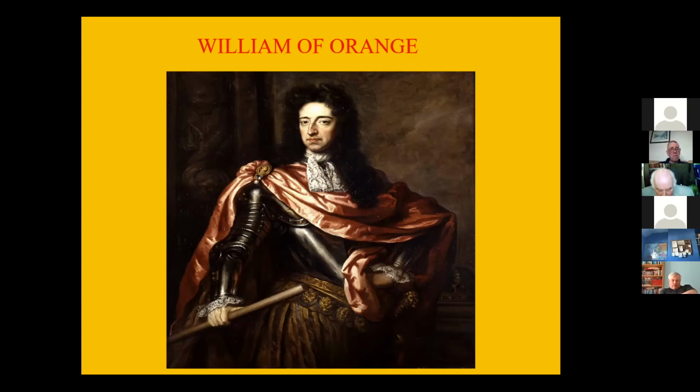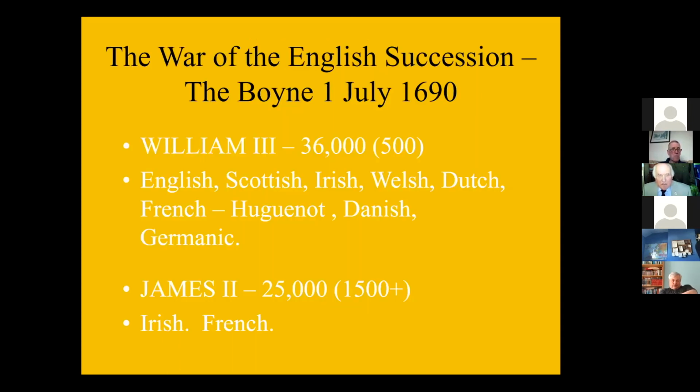And one thing that both sides forgot to do, there's a bridge across Slane. Where are we? Just go back a bit. You see there the figures for the army. They reckon 500 casualties for William, 1,500 plus for James, and a whole mixture of troops on William's side. And this is why identification was so important.